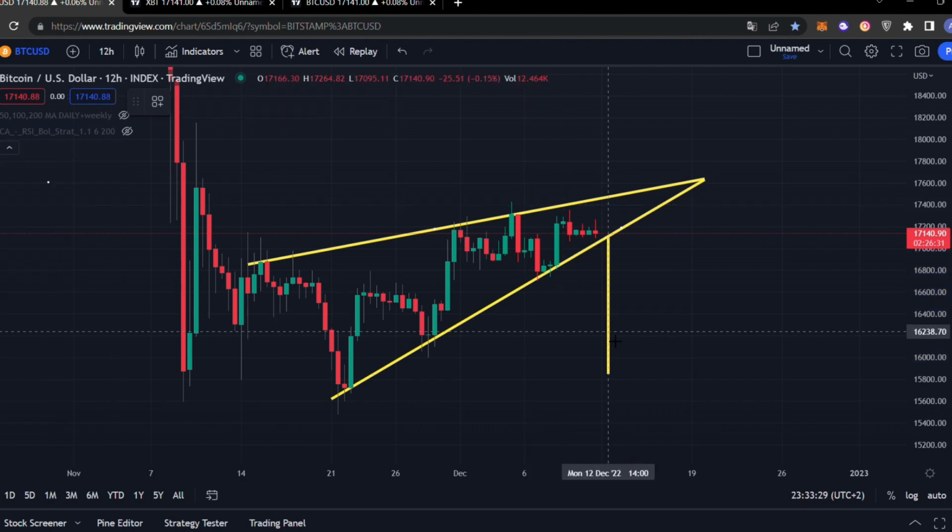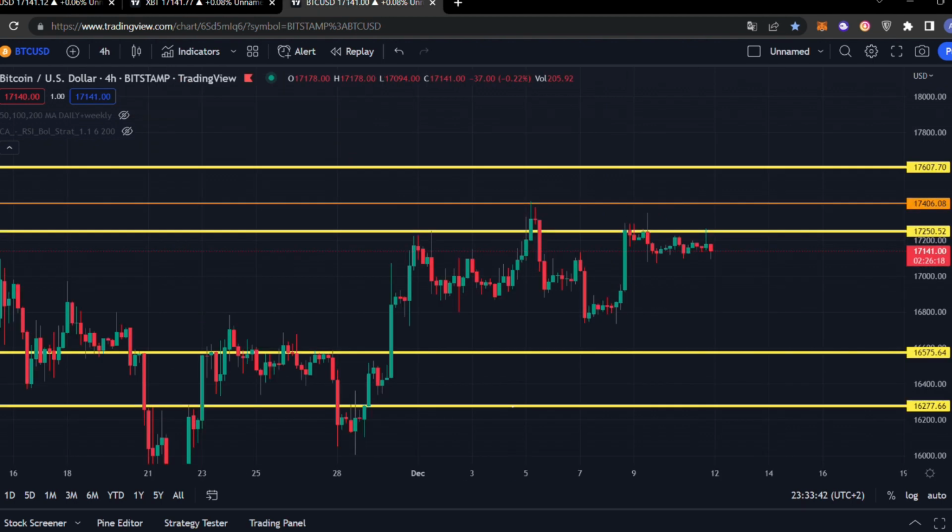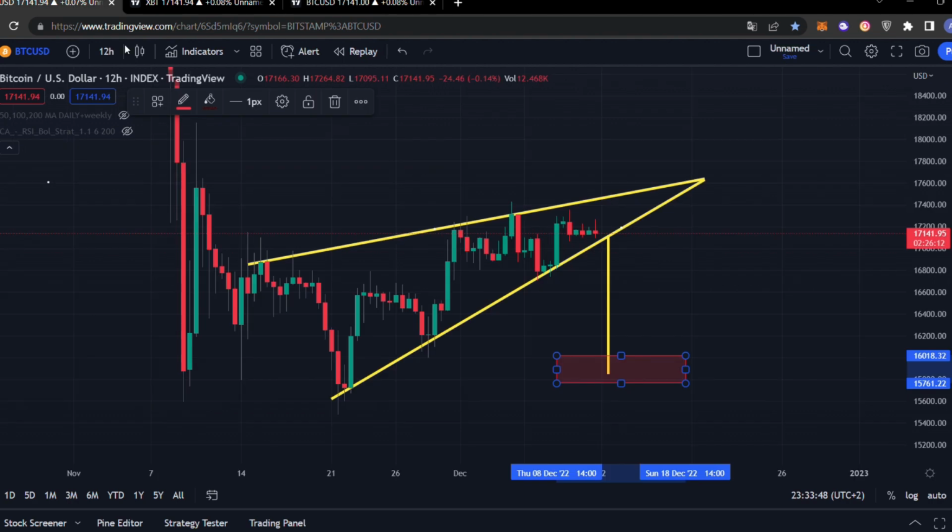You can clearly see here we're talking about a technical price target, guys, which is around $15,850. You can clearly see here I will put a red box, guys. This is the technical price target, and if you ask my honest opinion whether I believe that we can get there, yes guys, I believe that we can get there 100%. And right now I would like to show you the resistance and support lines, because I'm gonna show you exactly the whole path to get there.